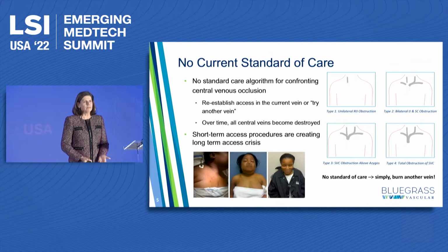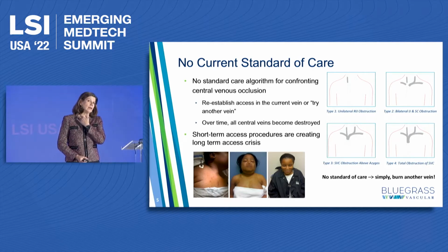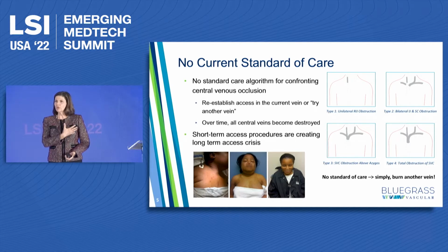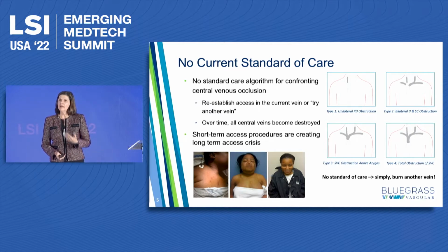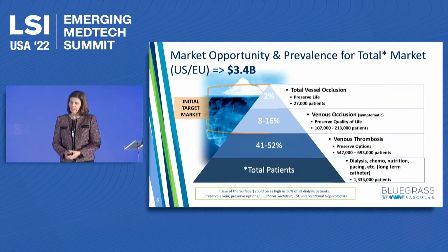And this is important because we only have 4 central veins in our body. Central venous catheters are typically placed on the right internal jugular, but when that vein gets occluded, physicians will simply go to the left. And so they end up burning up all of the central venous real estate that's important for providing this access. And so what we're trying to address is having a tool that can get access at that right internal jugular obstruction and preserving all of the other real estate for future clinical use.